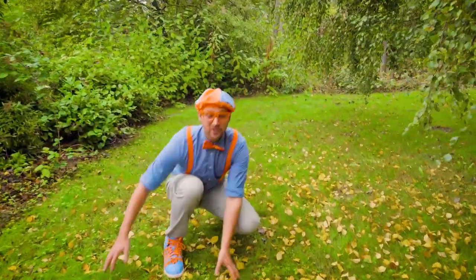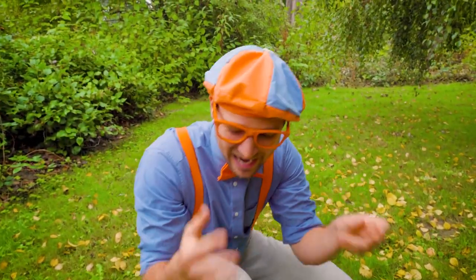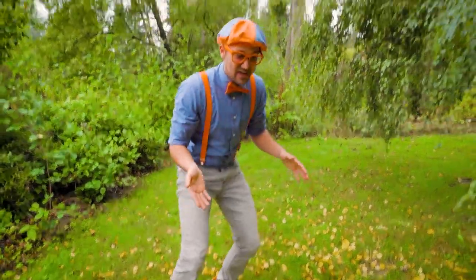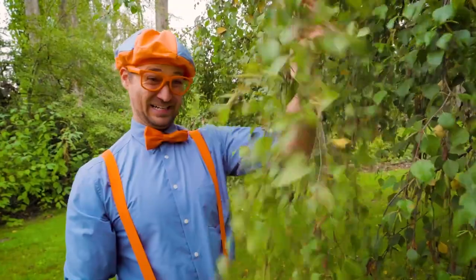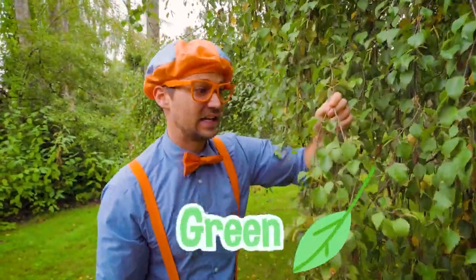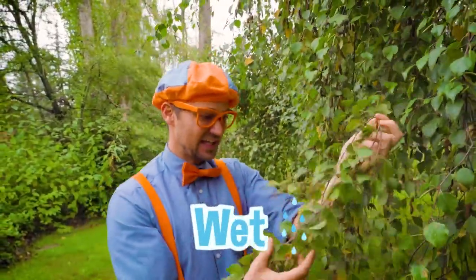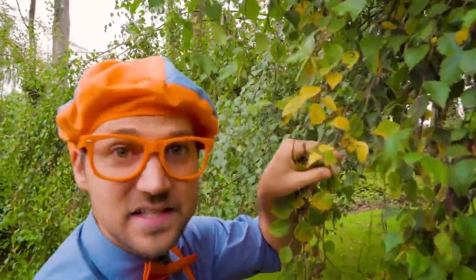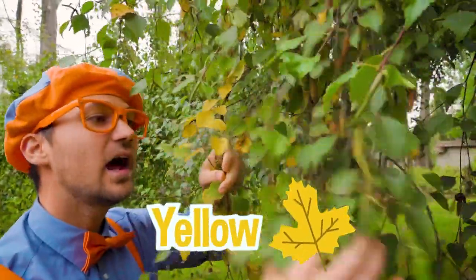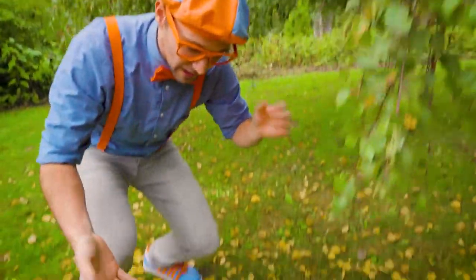Whoa! Look at all these leaves on the ground. Do you see them? Whoa, I love fall time. Yeah, these leaves are falling on the ground because it's fall. Hey, check it out. See these leaves? They're the color green. Whoa, they're so nice. And nice and wet. Yeah. Hey, and then during fall time, whoa, do you see how these same leaves are turning yellow? Yeah, and they're actually kind of dry. They're drying up and then they fall down to the ground.